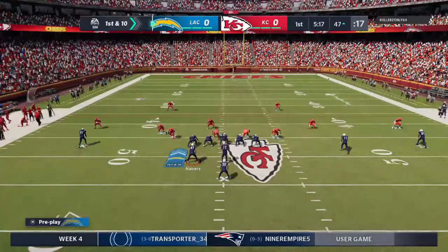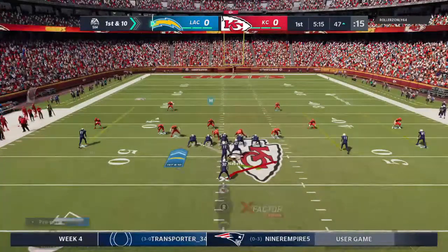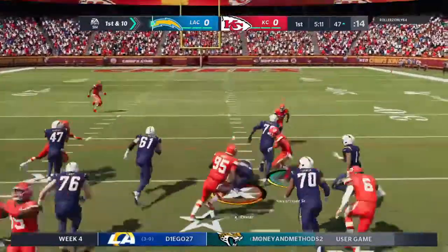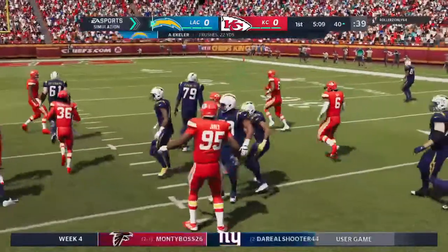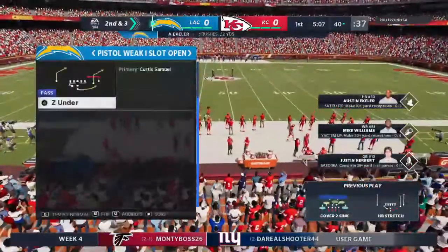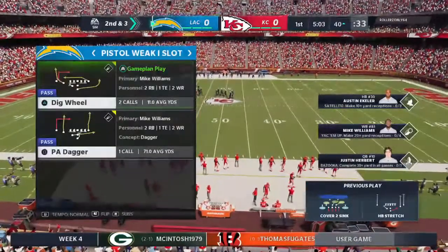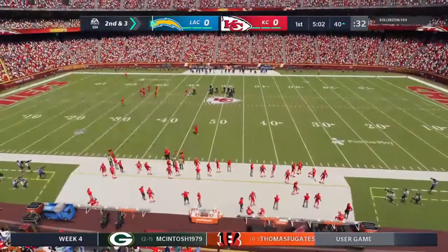So now 1st and 10 in Chiefs territory at the 47. They'll run here with Ekeler. It's a 7-yard carry to set them up with a 2nd and 3. A nice run here early on. It doesn't take a great play caller to realize you want to establish a guy of his caliber with runs like this early.